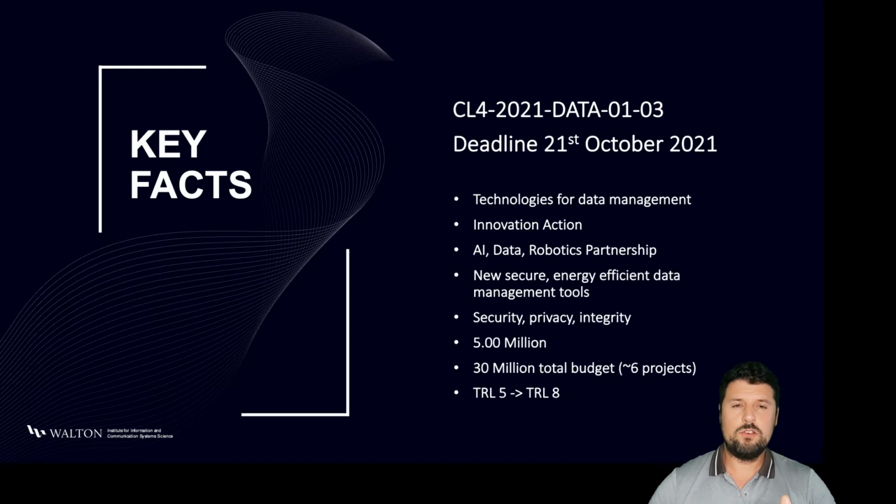There's a €5 million size projects they're looking for in this call. It's a €30 million budget overall, so about 6 projects to be funded in this call, which is quite generous, I think. So you'd be looking at getting maybe 60, 70 projects submitted. So you want to get up in that high chances of success. You want to be in that top 6. It's looking at taking technologies that are TRL 5 to TRL 8. So that's technologies that have already kind of matured, trying to bring them a bit further.